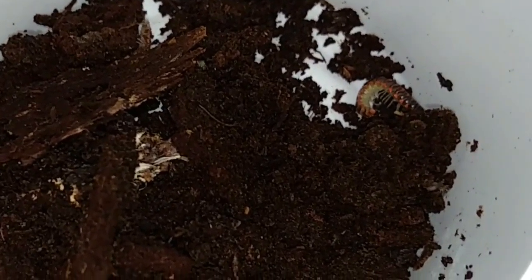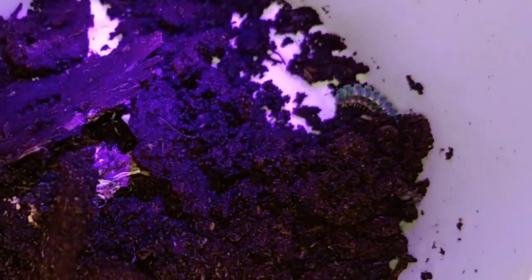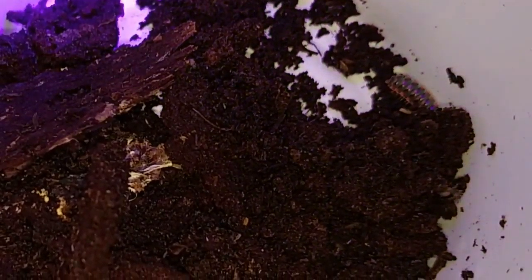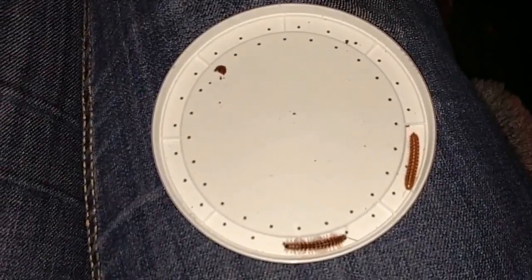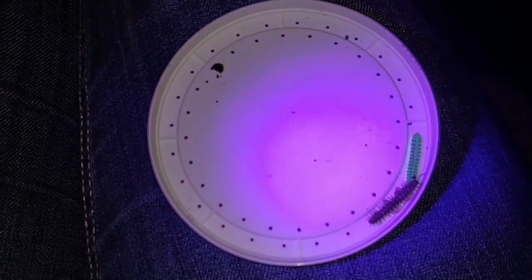So you see here, we have a millipede that actually glows under UV light. Check it out. So here, we have two different species of millipedes. They look very similar, but one of them glows under black light. Check that out.